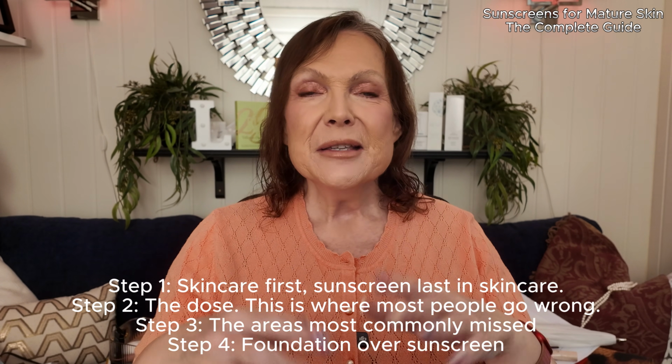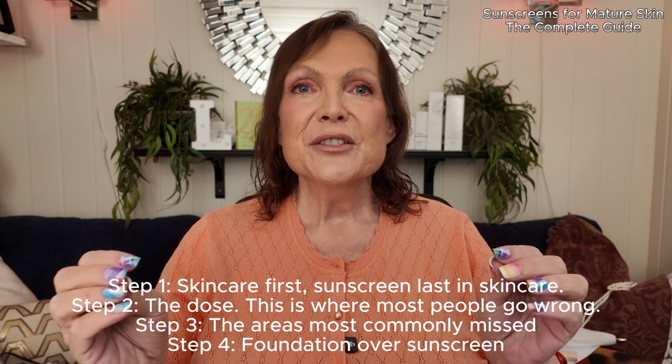I'm buying all my sunscreens from Europe or Korea. They have the best sunscreens. That's how it is, in my opinion. Step 4. Foundation over sunscreen. The SPF in your foundation is a nice bonus if it's there, but it should not be your main protection.